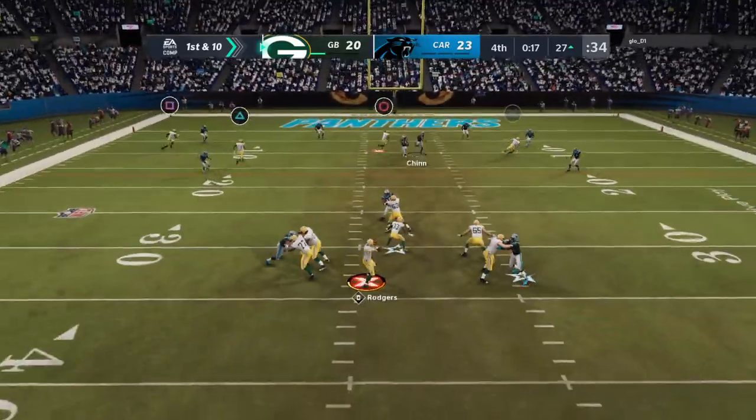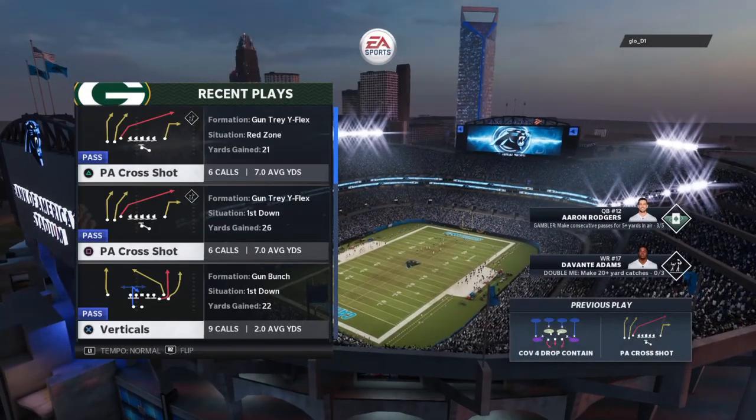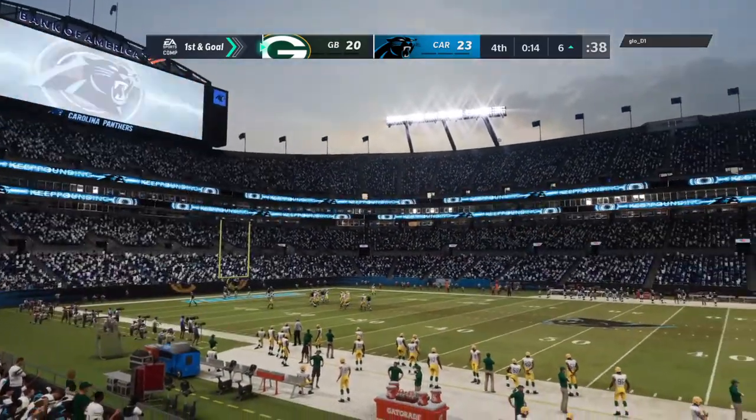On play action, it's Rodgers. That is caught at the 7, and down he goes, inside the 10, just shy of the 5, at the 6. Back-to-back receptions for Rodgers, and it's another first down.